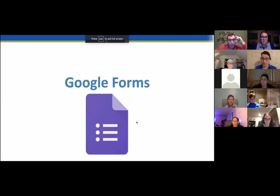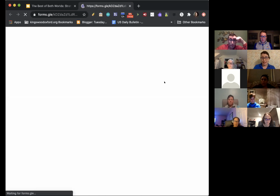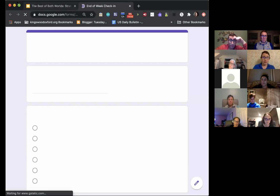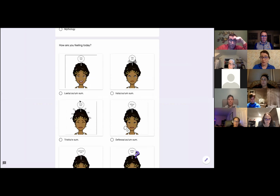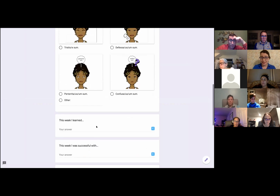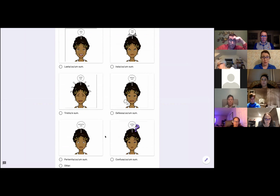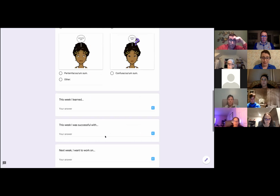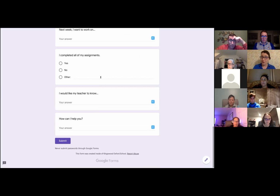Google Forms. So Google Forms is something I use a lot, but especially for what I like to call my end of week check-in. And so for my end of week check-in, I ask students their name, what class they're in of mine, how they're feeling today. And those are all different feelings. I took these pictures from another teacher. I can't remember who. Someone graciously added it to a classics website. Talk about this week I learned, this week I was successful with, and next week I want to work on, whether or not they completed all their assignments.